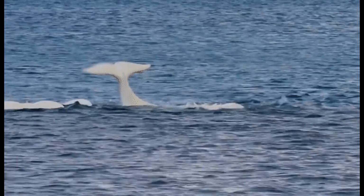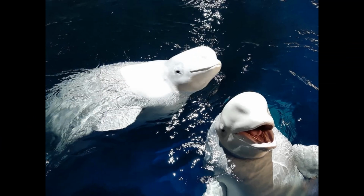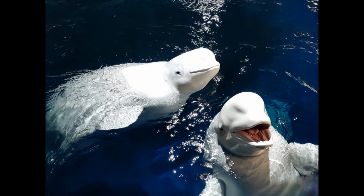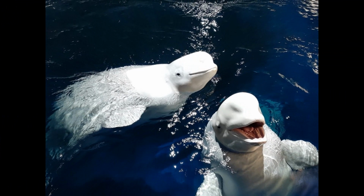Beluga whales have relatively long lifespans, with some individuals living to be over 60 years old. This long lifespan provides them with multiple opportunities for breeding throughout their lives.